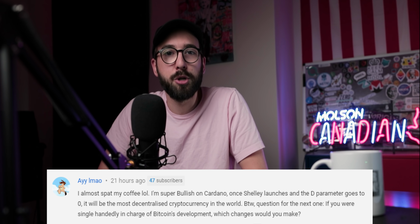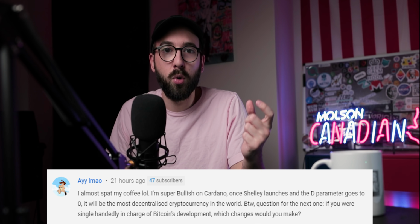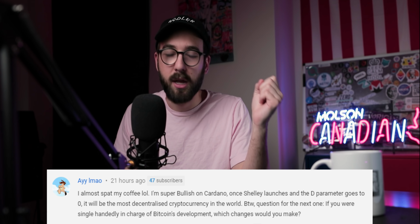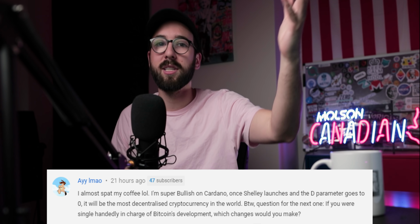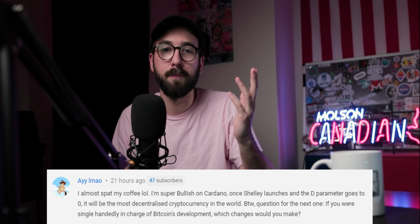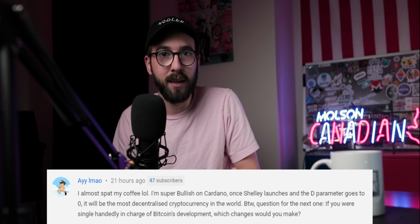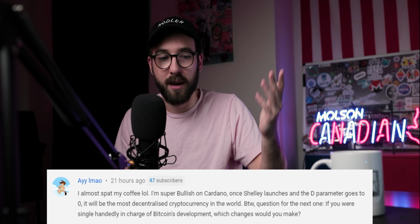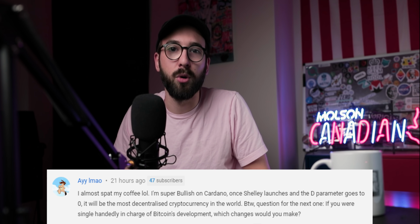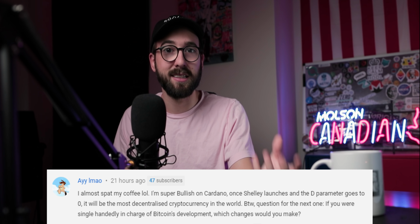I would also push for more native features within the Bitcoin network that will improve scalability. You don't need to push the block size up to these crazy points where you have with BSV and Bitcoin Cash. But there are common sense things that Bitcoin Cash has done, for example, like Schnorr signatures that just need to be in Bitcoin Core, right? So if I were in charge, I would take those common sense things and push them.